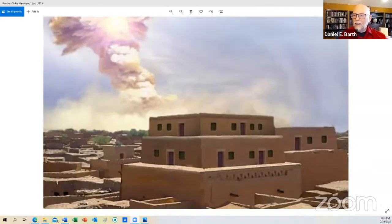I will show everybody. This is an artist's conception. And I think it's not a good conception. I think it would have been a worse day than this. They're showing the bright flash from the impactor and the column of smoke and things. I think by the time that smoke reaches the ground, the shockwave has already hit.